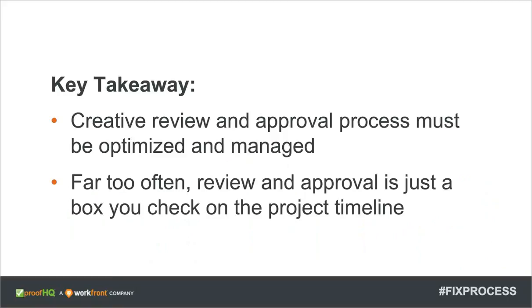So some key takeaways here are that the creative review and approval process has to be optimized and managed, right? And far too often, it's an afterthought. We hear a lot from the industry, from clients, that the creative review and approval process typically takes longer than the actual work being done because it's an afterthought. But if we can streamline that, it'll become a much more integral part of the business, as we mentioned earlier. That's so true, John, so true.